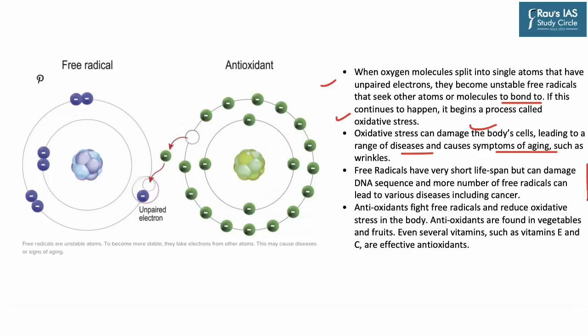and causes symptoms of aging such as wrinkles. Now free radicals are produced in the body for a very short period of time, even for a fraction of a second. But in that process, they can damage the DNA sequence, and a greater number of free radicals in the body can lead to various diseases including cancer and also heart diseases.